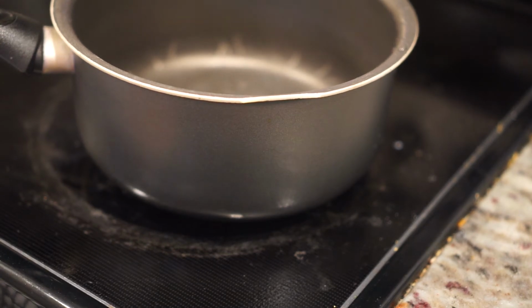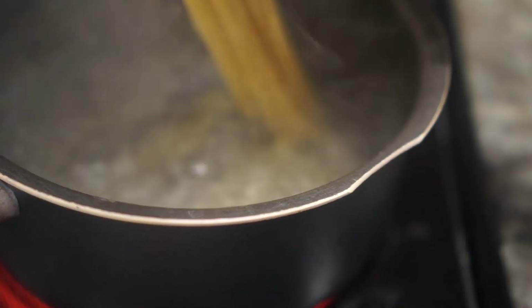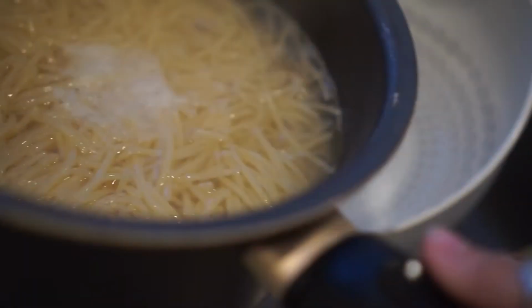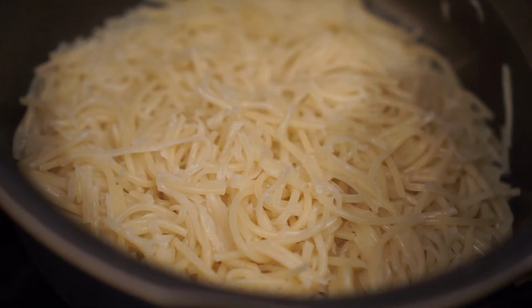And eventually it was time for dinner, so I started with just boiling a pot of water. And then I made some of my favorite pasta, which is this spaghetti made with Jerusalem artichoke flour. It really just tastes like regular pasta to me, which is probably why I like it so much. Once that was cooked down, I went ahead and drained it. And then I moved everything back into the pot so that way I could add my sauce and everything else.